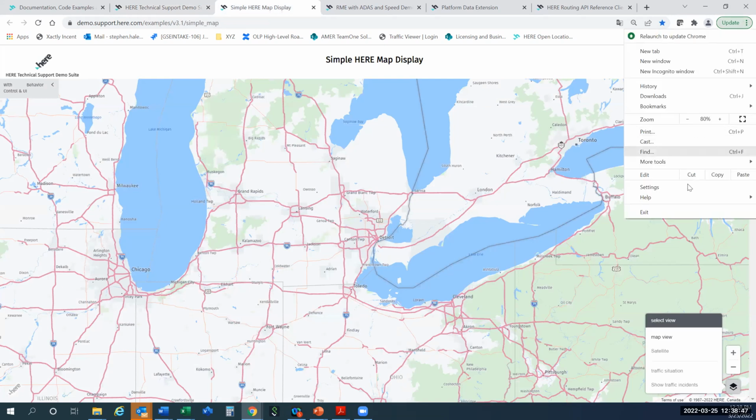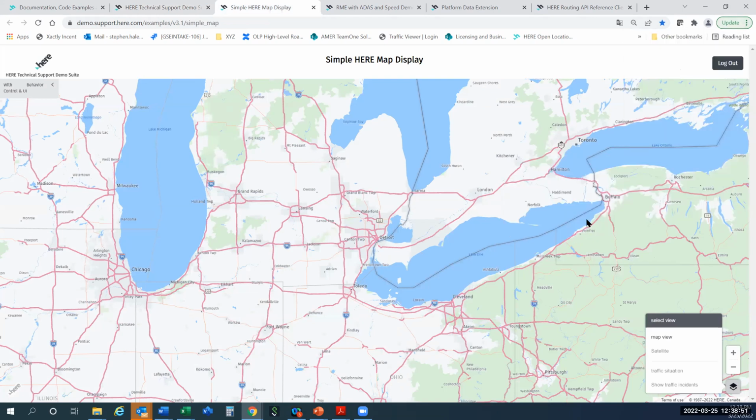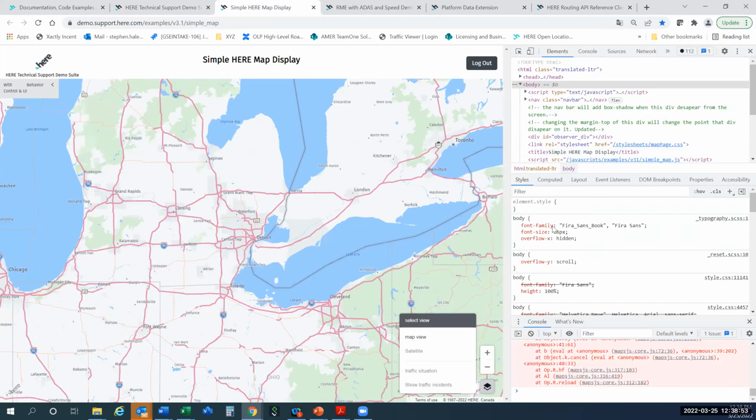But if I go to my browser, select more tools and developer tools, I can see, of course, the code behind this map. That is not necessarily the code for the API per se, but it gives you, and Jonathan, feel free to speak more to this, you've got more developer acumen than I do, but what can be leveraged?